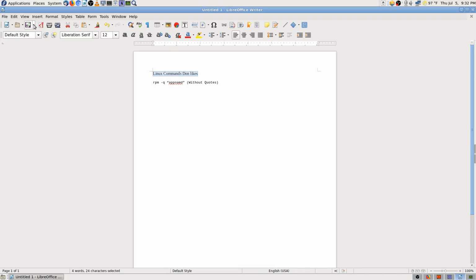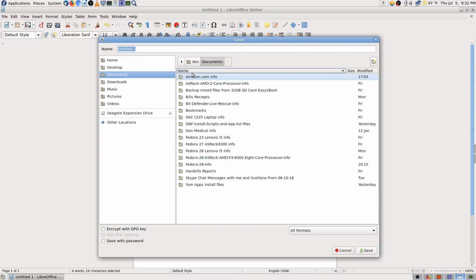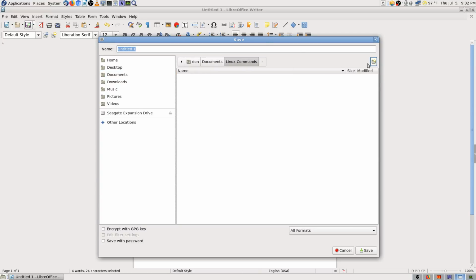You've heard of the captain's log. Well, this is the commands log for Linux users. Fedora 28 info. Do I have a folder for Linux? I thought I had made one just the other day. I guess I didn't do that. This is not specific to Fedora 28, so I need a whole new folder for Linux commands. Let's try and spell it. C-O-M-M-A-N-D-S. I think that's right. That's fairly close.